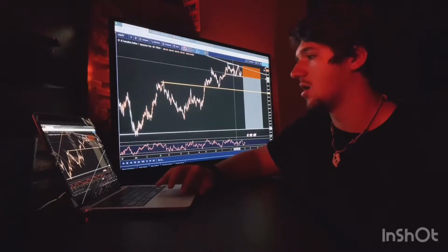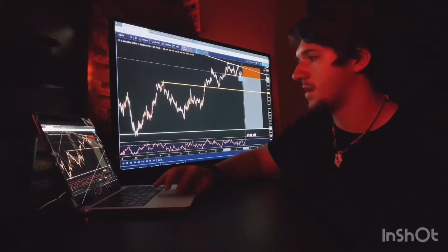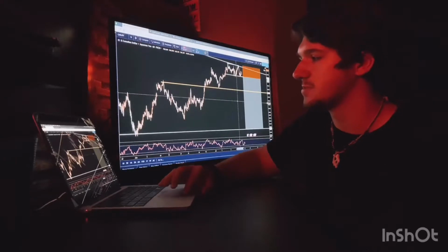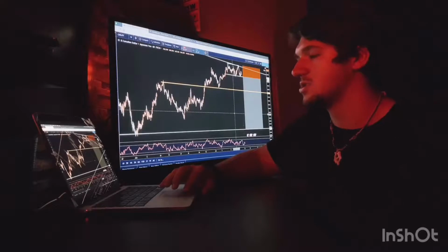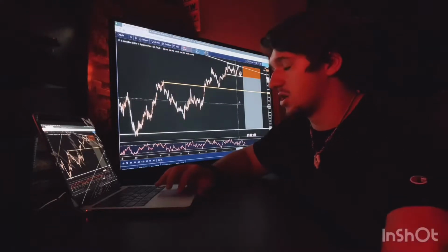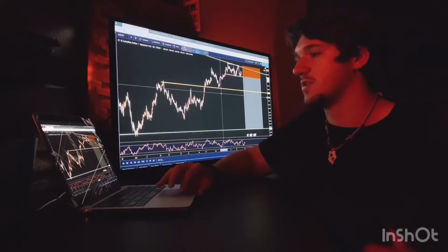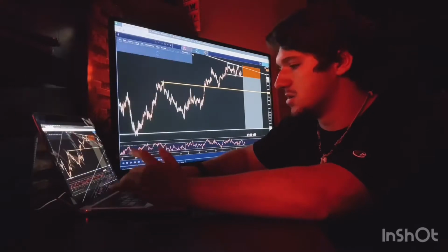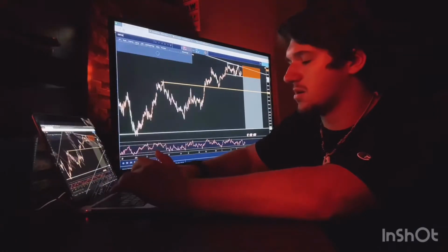But our main target level for the day is going to be about 70 pips on this trade and about the 82 price action target level. And that's going to be our first trade that we have for today. Our next one's going to be GBP AUD.